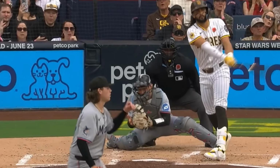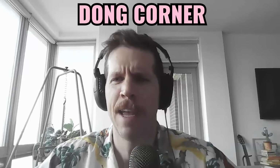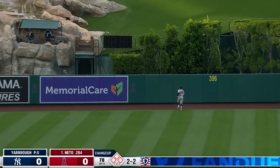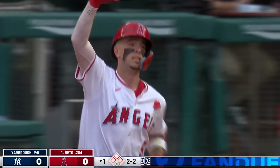really solid too. Ninja, we're kicking things off today with the long dong of the day, and it's a Neto nuke into the grassy knoll of Anaheim, 440. Neto's putting together a nice little season, Ninja, helping the Angels kind of do what they normally do, stick around 500, eventually fall off a cliff.